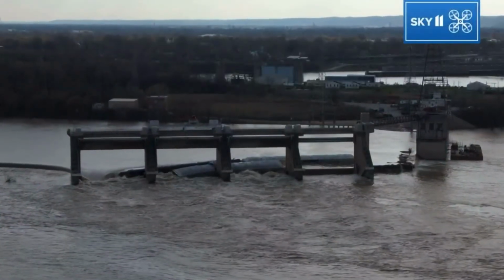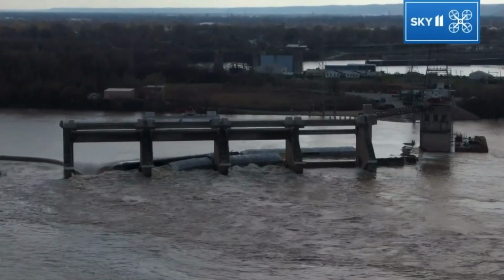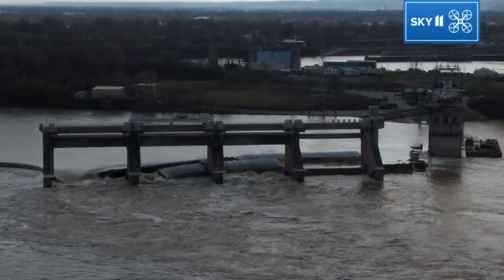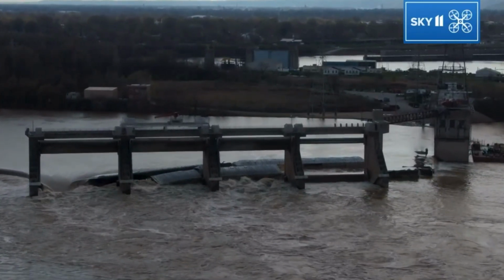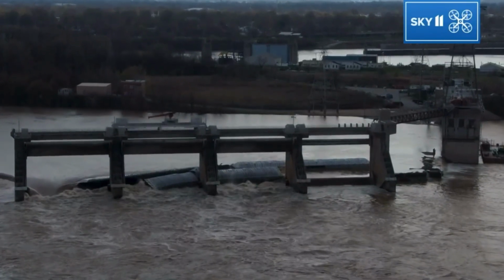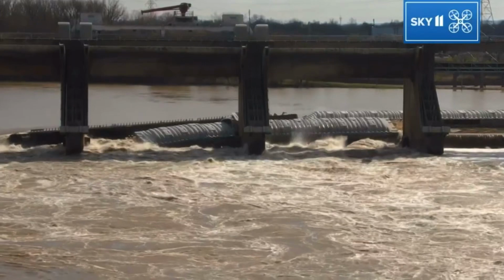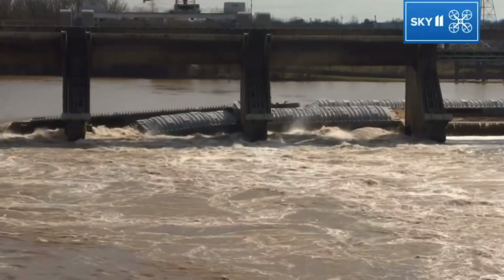Found myself watching the Ohio River where 2 barges got wedged up on the dam. McAlpin Dam on the Ohio River. From our Sky 11 drone, you can see these barges. They're right up against the dam, which sits at the falls of the Ohio across from downtown Louisville. Louisville Emergency Management says around 2 this morning, a towboat pushing 11 barges hit a structure near the dam. 10 of the 11 barges broke loose. You see one of them stuck right there at McAlpin.